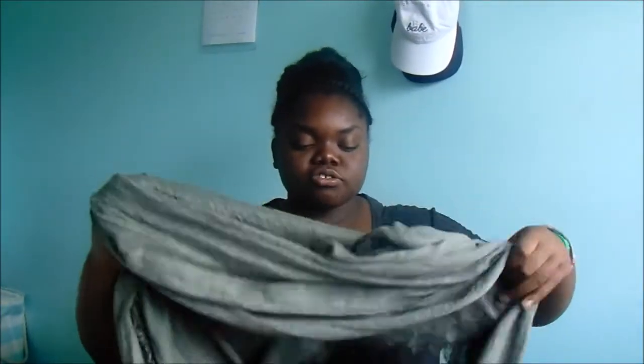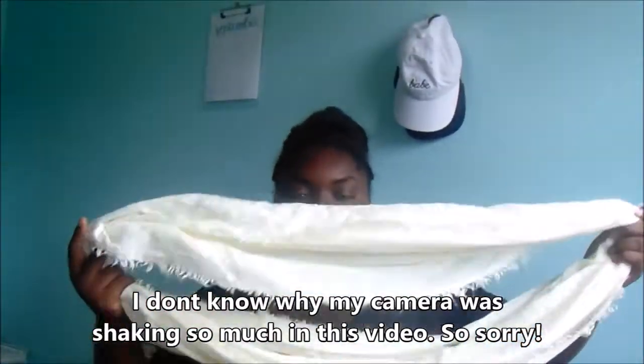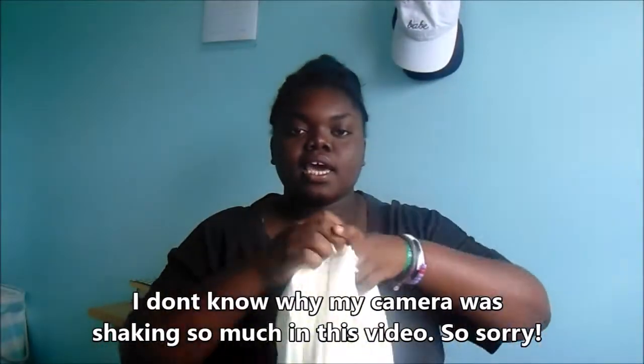So first thing, I have these two scarves here to show you guys. This first one is this army green long and soft circle scarf. It looks like this, and it has these little frills on the ends of it. It was $10 per scarf, but it was buy one get one free, so I only paid $10 for two of these. And then the second one just looks like this. It's just this white cream circle scarf. I do not have a white scarf, and it's the same exact thing with the frills on the ends, and it's really, really soft.